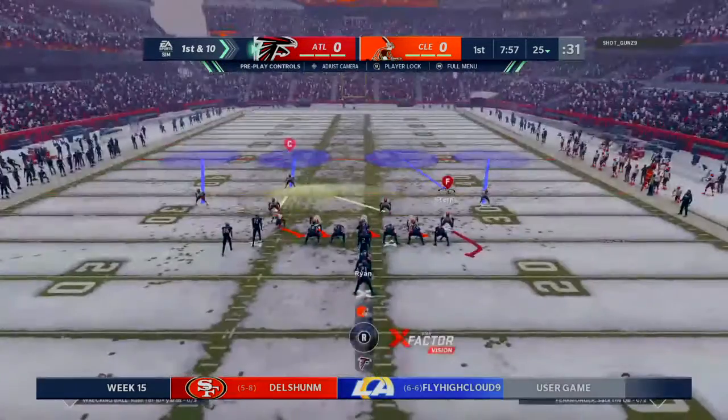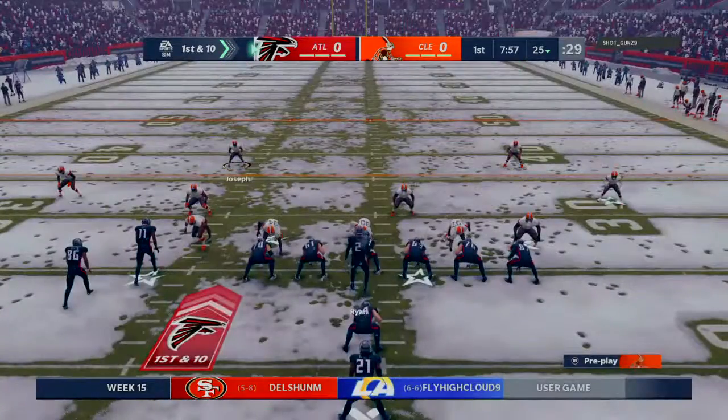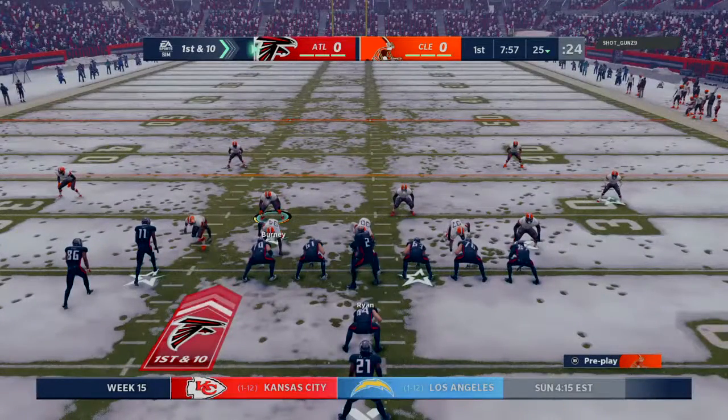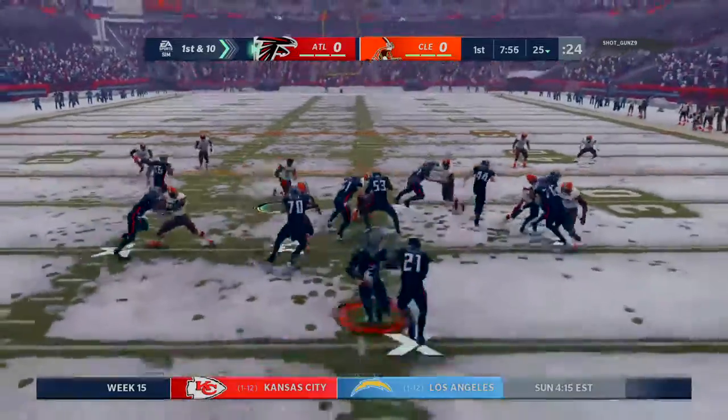Ready, blue 80, 55. Don't let check. Don't let him breathe. Play that tight D. Don't let him run.